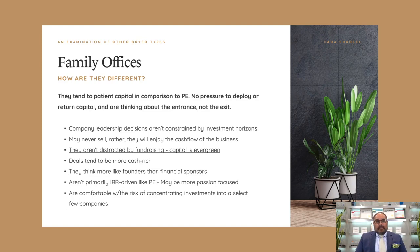They're wired very differently. They don't think about IRR, internal rate of return. They're not looking at multiple of invested capital. That's not how they look at things. Of course, they want to make sure it's a sound investment financially, but there are other things that will drive them more than that near-term return, that 3 to 5 year return that may not be on the radar at all. They're looking for long-term.